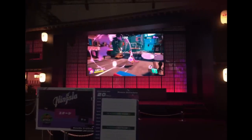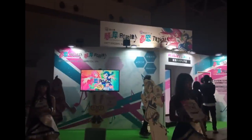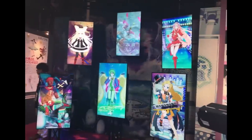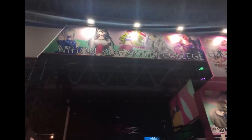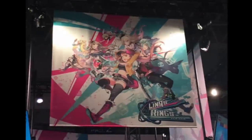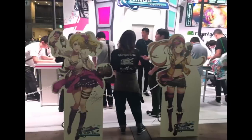This was the Gung Ho booth, actually. They didn't show any Puzzle and Dragons, but they had a whole bunch of other games to display. Not sure. Oh, I think that this was advertising college, like game design or art school. And it was very interesting to learn that they would advertise something like that over there.